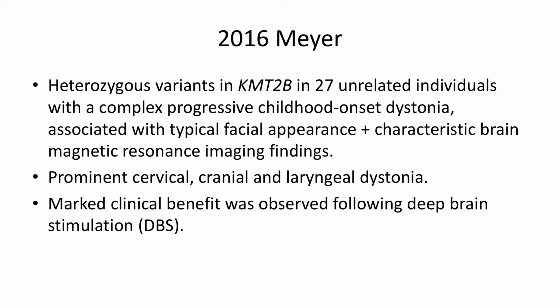The big thing that came out of this paper was that they found that a lot of the patients who had variants in this gene responded very well to deep brain stimulation. Deep brain stimulation is where an implant is placed into the brain. It's a surgical procedure. You might have seen it for things like Parkinson's disease before. It's not something that we do in children very often in this country, because it's a big procedure and often doesn't work in children. But people who had variants in this gene as a cause of their dystonia did respond to deep brain stimulation.